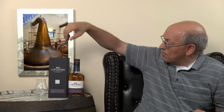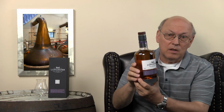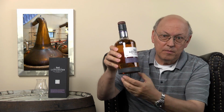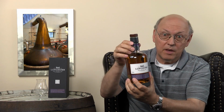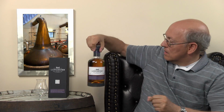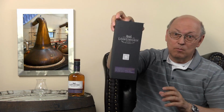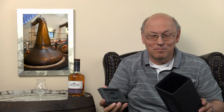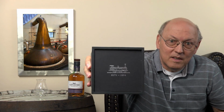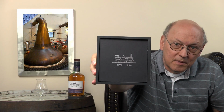70. Well, you receive a very elegant bottle with artificial leather on the bottom, heavy, shiny, well-shaped, and a box. Well, boxes are cheap, but you can add value to a whiskey. And this shows a railway locomotive. Here with the date of the establishment of the company, 1894.